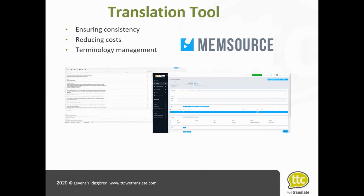So if we get a second document, we'll analyse it using MemSource, and we'll only charge you for the new words for translation. And terminology management, as mentioned just now, will ensure consistency. We will ensure we have any approved terms, any preferred terms. They will all be stored in a term base for you, so we make sure we use these terms in all of your translations.